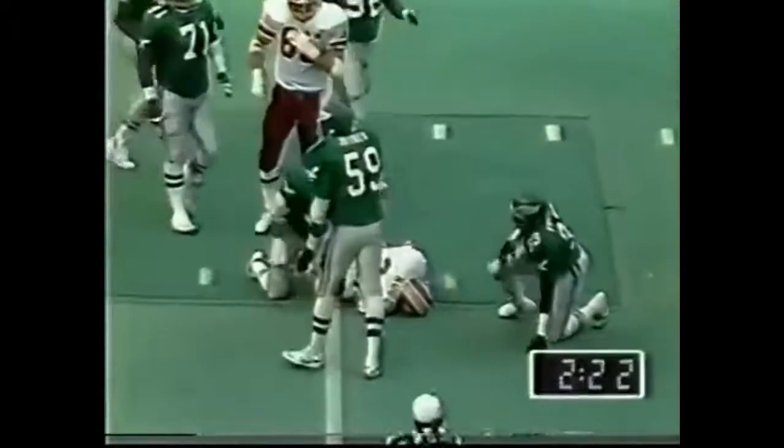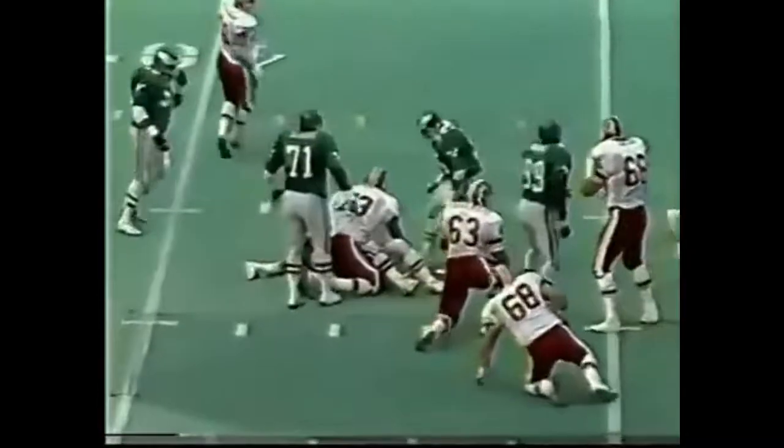Ball at the 35 following the ball kicked out of bounds, and George Rogers on 1st down picks up 11 as he moves it to the 46-yard line. Mike Reichenbach making the tackle as we're getting close to the 2-minute warning. 3 on the clock. They give it to Bryant, and Bryant goes down. And a loss.